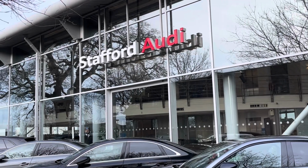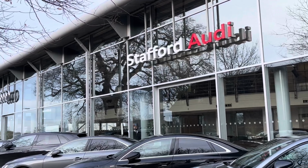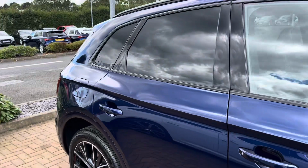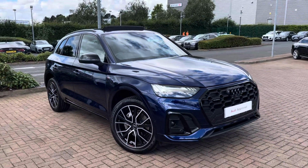Hello, this is Tom from Stafford Audi, and today I'll be taking you around this approved used vehicle which we've just had come into stock here at the dealership. This is the Audi Q5 Black Edition 45 TFSI Quattro with the S-Tronic automatic gearbox.